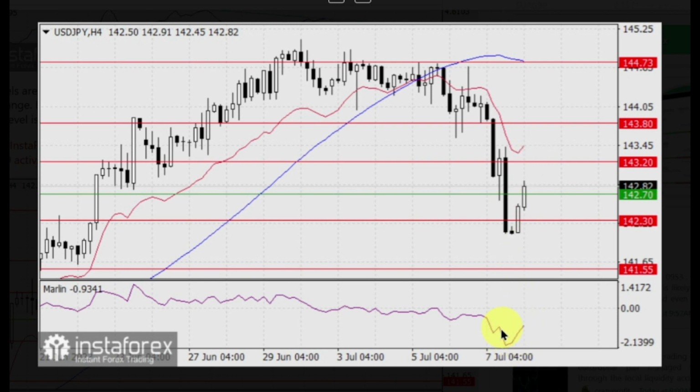The Marlin oscillator went up sharply when approaching the oversold zone. The short-term outlook remains foggy. Traders need to wait for new signals.